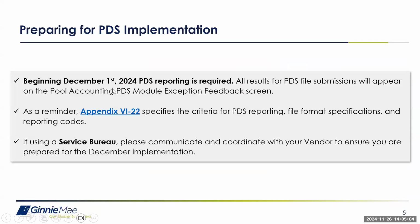You have the option of submitting your file. All the testing organizations passed PDS file testing, so that was successful. Or also manually entering your information into the My Ginnie Mae site, as you'll see how to do later today in the training. If you have not done so already, please make sure to review Appendix 622.